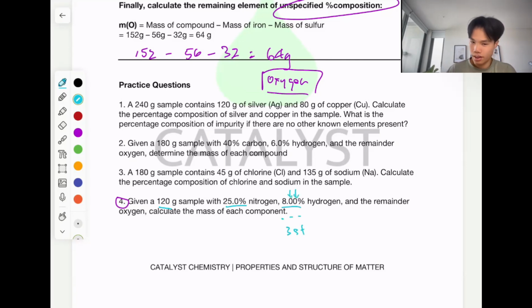Oh, okay. And so what would 25.0 be? How many significant figures? 3. And what about 120? 2. This one's also 3, because a trailing zero is still significant. And so you should leave your answer there to 3 significant figures. Try the other two.